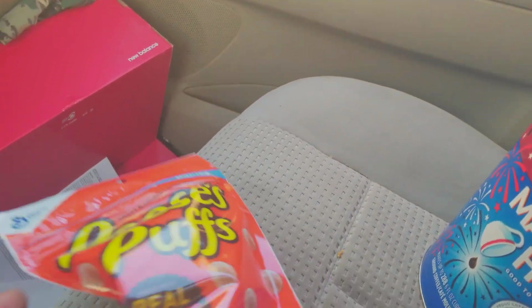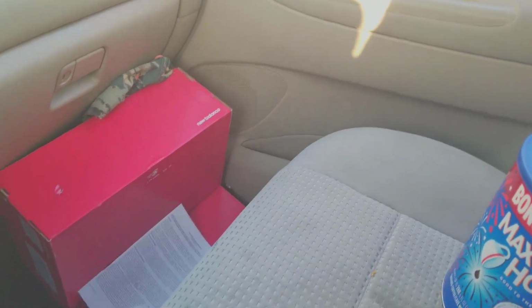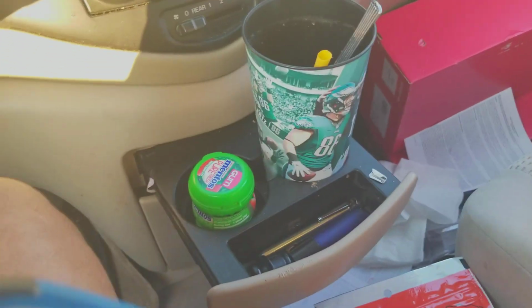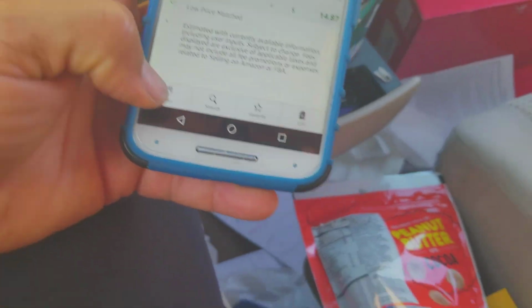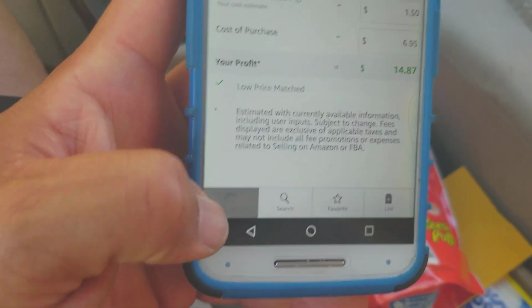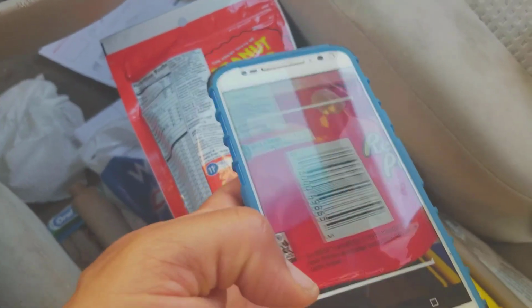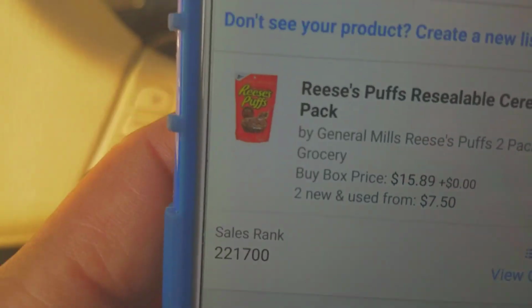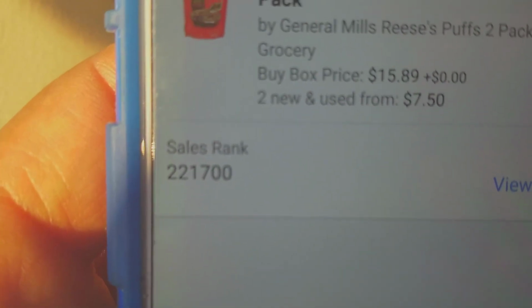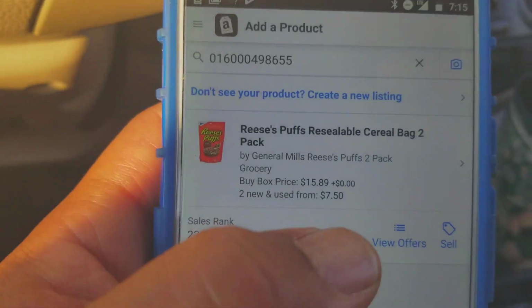So now, if we move on to something else, these Reese's Puffs, same deal. Right there, you see your scanner, hit that, get your barcode in there, like so, and now, there it is. Now, oh yeah, the rank on that is on the high side. Typically, I wouldn't want to go that high, but when you start to get experienced, you'll know when to take a chance on that.